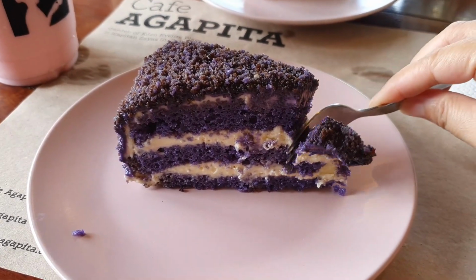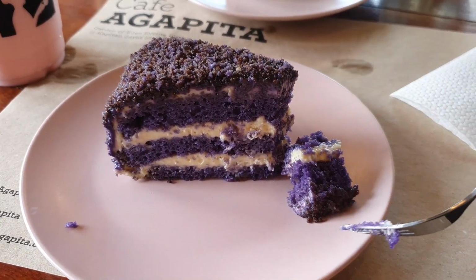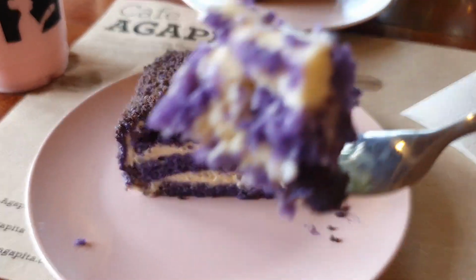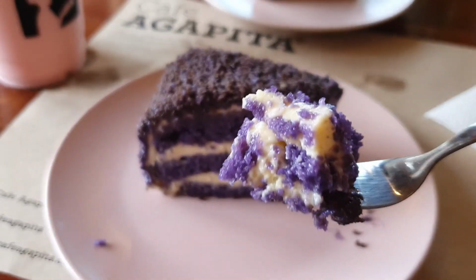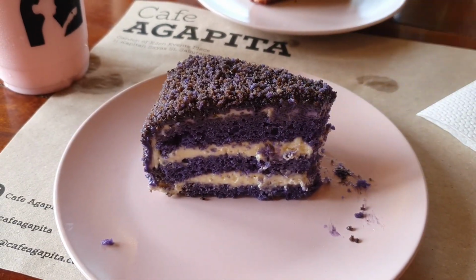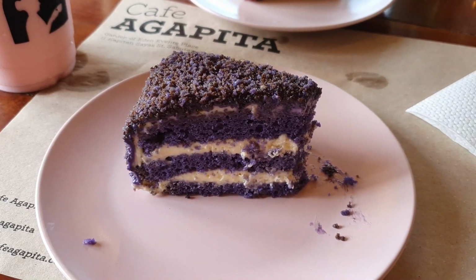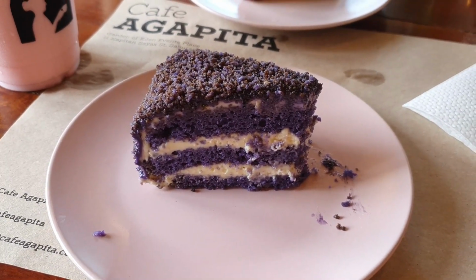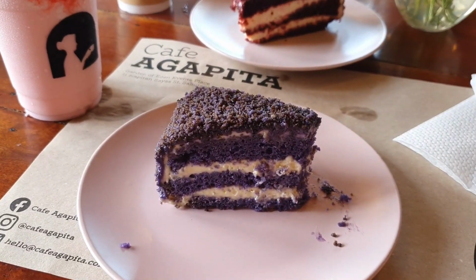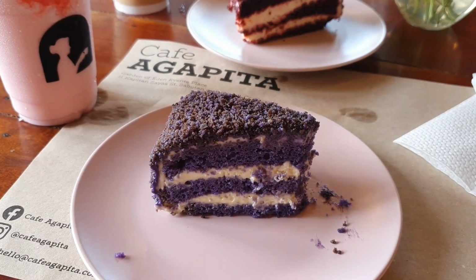I love the color, it's so enticing. It looks moist and has a generous amount of frosting. Wow, I love the Yubei flavor in this. The cake is so moist, this is so yummy. The crunchy frosting is so tasty. This is perfect. I like it so much.